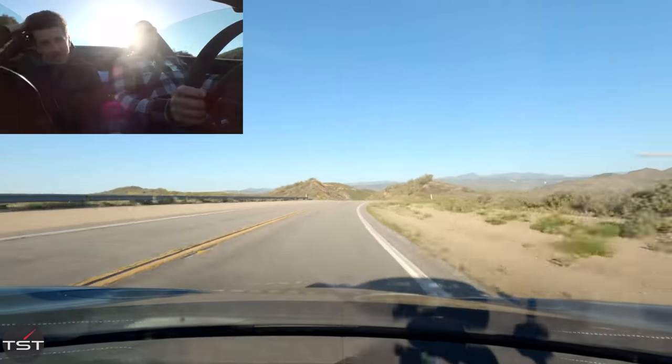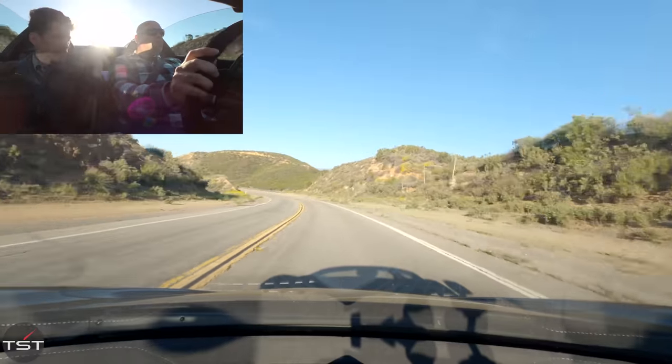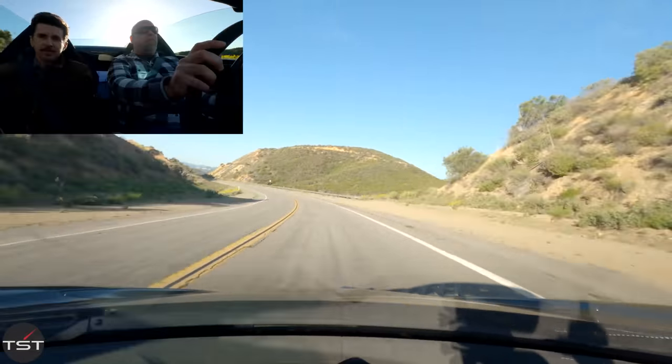That is insane. And what's awesome is if you want to have the top up, you can still put the window down and listen to the crazy jet sounds. We should do that on the way back.